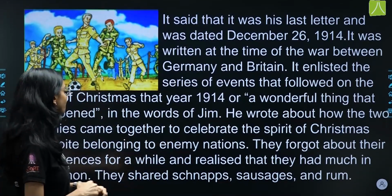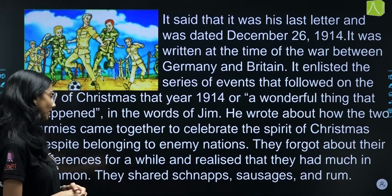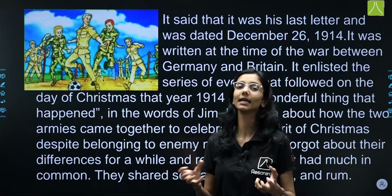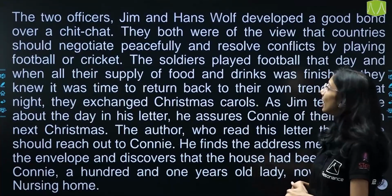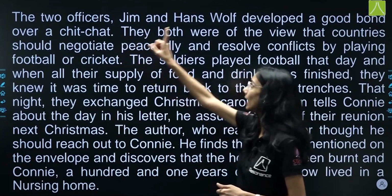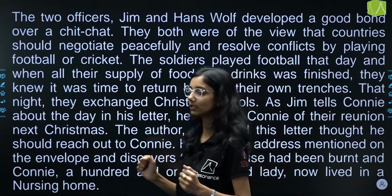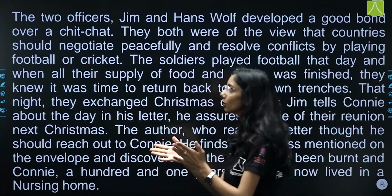They forgot about their differences for a while and realized that they had much in common. They shared schnapps, sausages and rum. So they shared their rations and their drinks and food and everything, and when they talked, they had a lot in common. After that, two officers, Jim and Hans Wolf. Now Jim here is the British officer and Hans Wolf is the German officer. They developed a good bond over chitchat. So they started talking while the other soldiers were having this football match, and they were talking to each other.